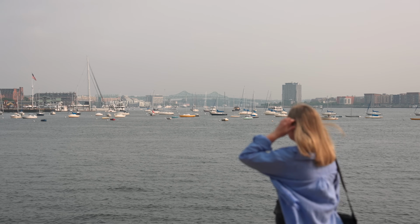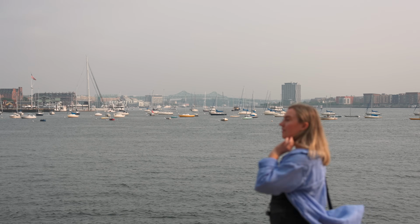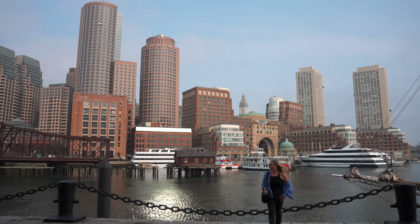And how gorgeous is it? This is my first time here. I've always wanted to visit. This harbor and waterfront and skyline is so beautiful.